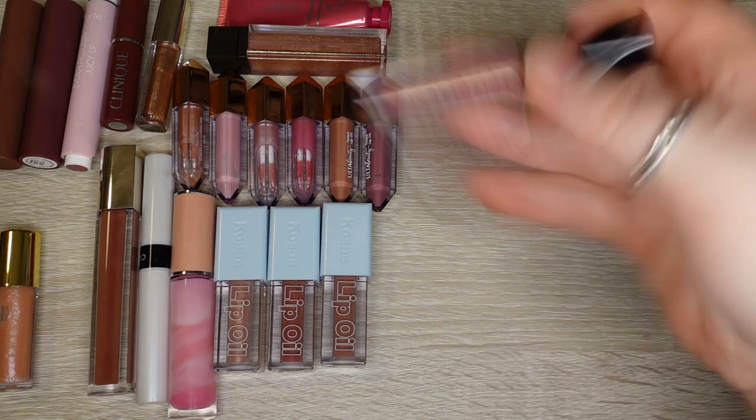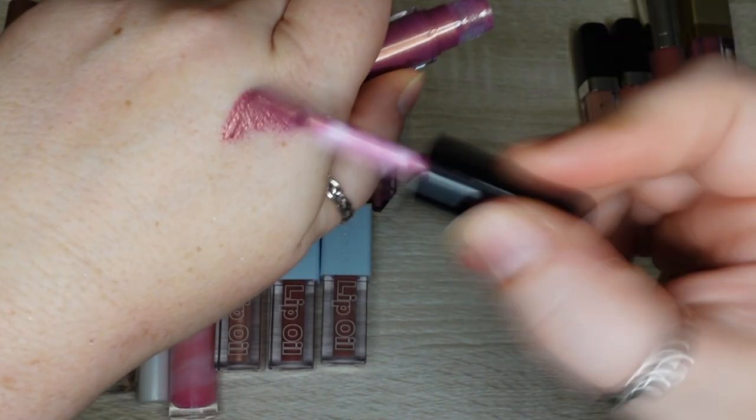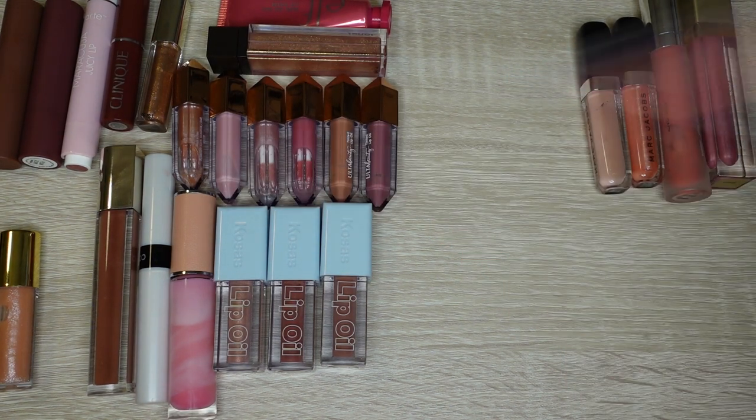I have one here from ABH. This is her lip gloss in the shade Saint-Tropez. This is such a cute, fun, pretty color. I was actually really surprised. This is almost like a duochrome, like it shifts colors, and it is a very comfortable formula. I don't know why I didn't think I was gonna be impressed by this, but I was.